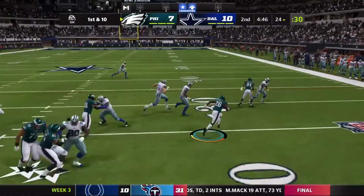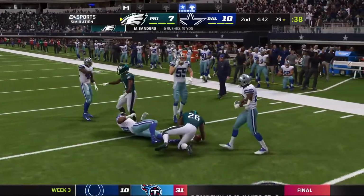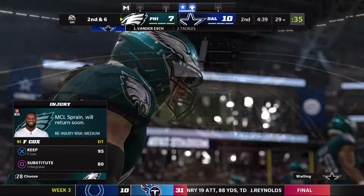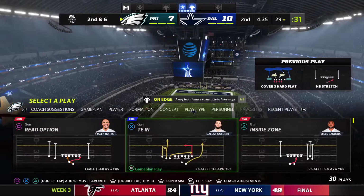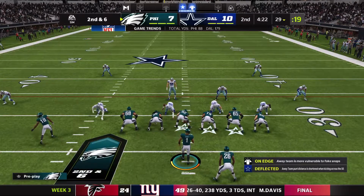It'll be Sanders to begin the drive. And from the 25, they work this to the 29, a gain of 4. I feel like I could see what he was thinking on that carry. Wanted to follow that big tackle through the hole. Ended up only getting 4 yards on the carry. I think he had designs on that one being.